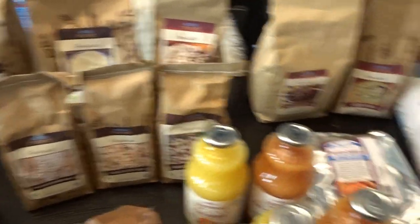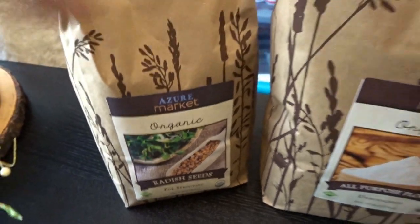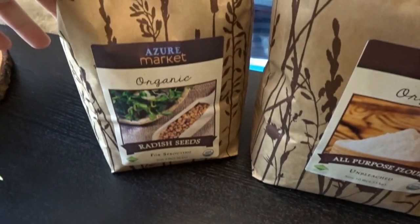And then now for all of my bulk goods. This back here is radish seeds, and this is a huge bag again, 5 pounds of radish seeds.